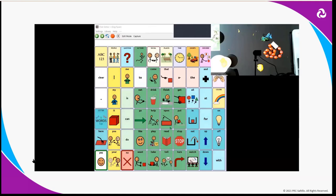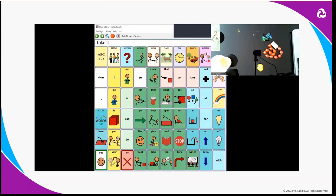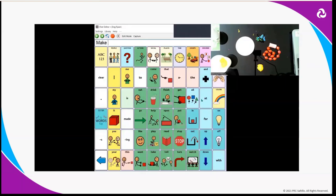I'm going to take another toy. Okay, which toy next? I can take another cup. And I can put. Which toy do I want to make into a new cup? A new ice frozen friend.